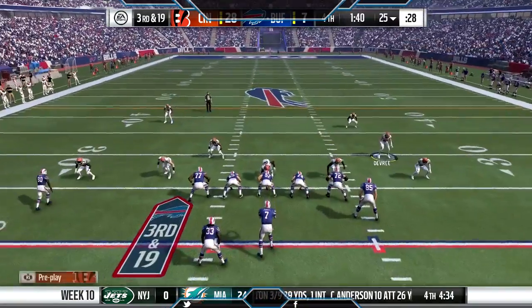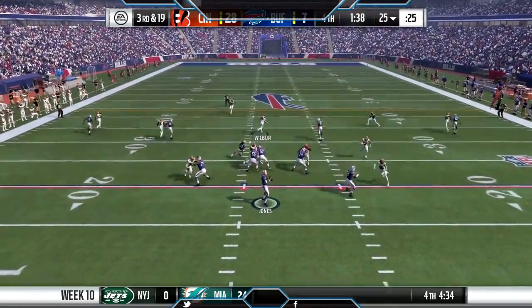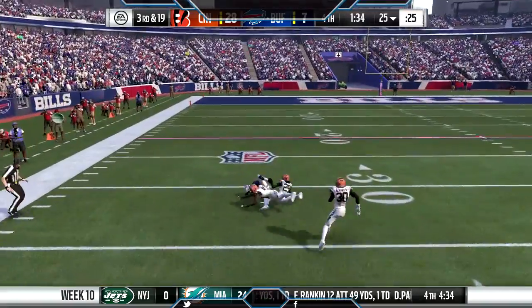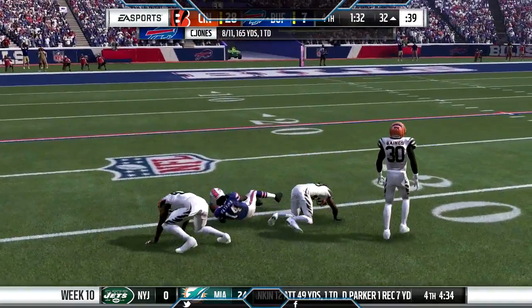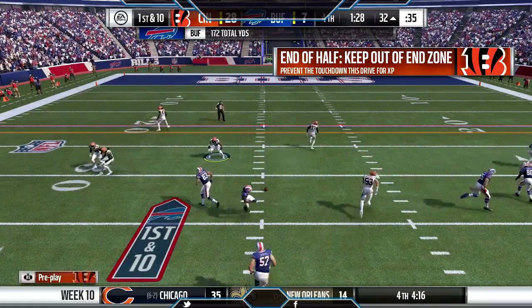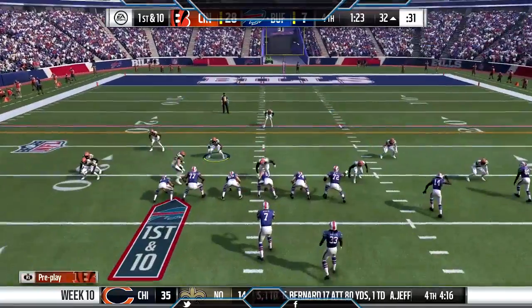The Bengals with 2 extra DBs. A nickel look on 3rd. Blanketing the passing lanes. He'll drop to throw. Now a desperate throw, and that's caught inside the 35. It's a big play for the Bills on 3rd down. 43 yards. And now they're in the hurry-up.